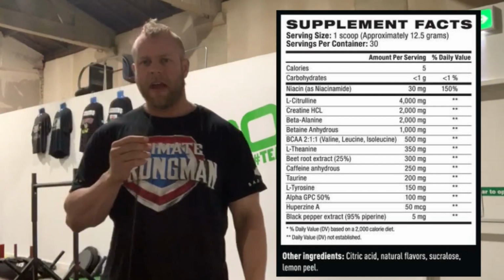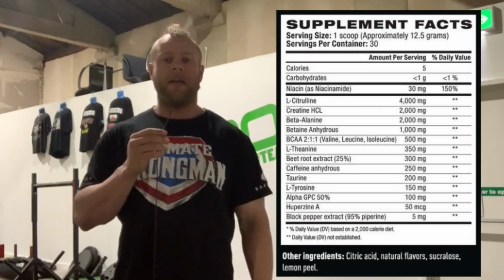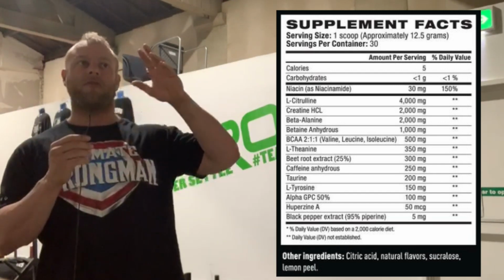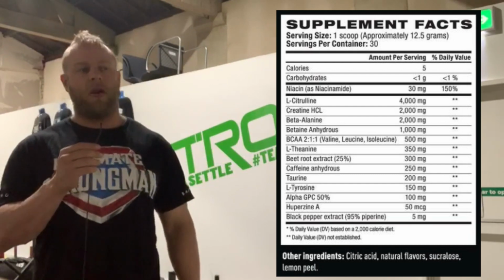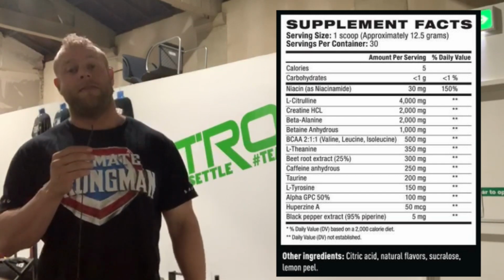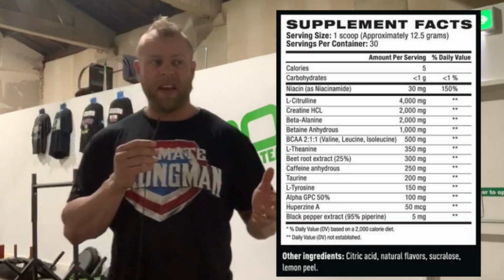0.5 gram of BCAAs in a 2:1:1 ratio. For a start, I don't like listing BCAAs in ratios. I'd rather you just list the dosing of them. A 2:1:1 means you've got 2 times as much leucine as you have isoleucine and valine at 500 milligrams total. That is going to do the square root of nothing. Even if you had 6 grams of BCAAs in your pre-workout, I'd argue that it's completely pointless. 0.5 gram, no point. 350 milligrams of L-theanine, it's okay.